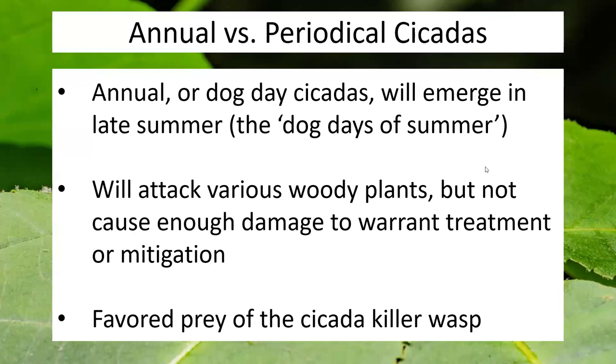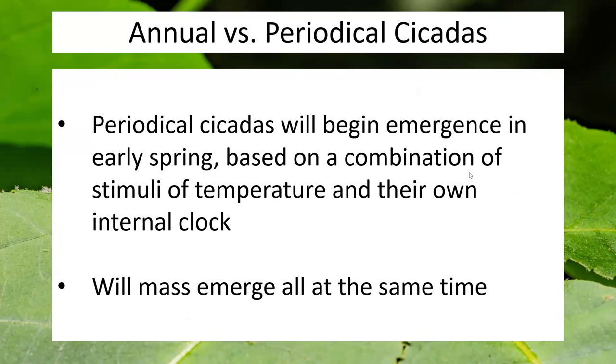Now, getting back to the question that was asked there, do they all emerge at the same time? Periodical cicadas will. Annual cicadas will not. They will emerge when they emerge. They do not have a mass emergence. However, all of our periodical cicada broods will emerge all at once. That's why it just becomes so deafening and why there are so many cicadas all at once, because they quite literally all came up at the same time.